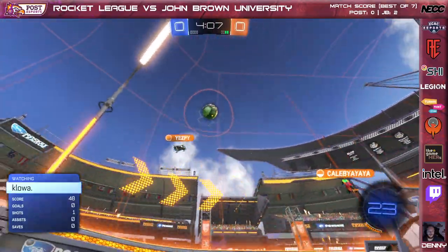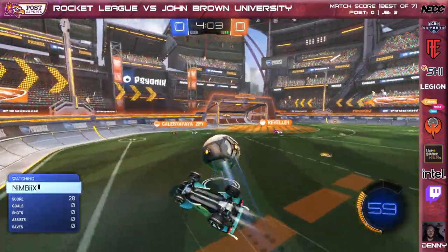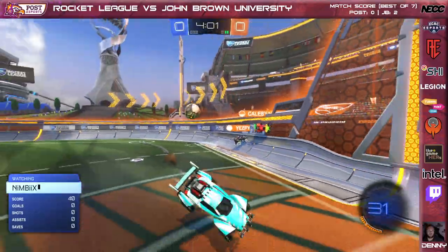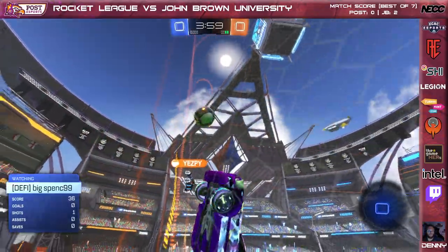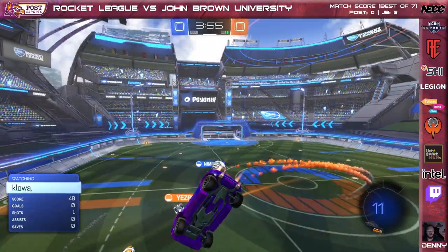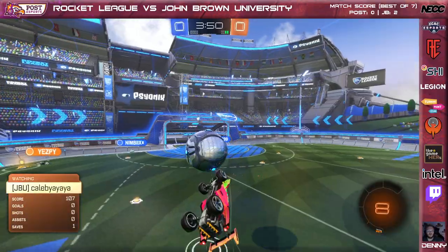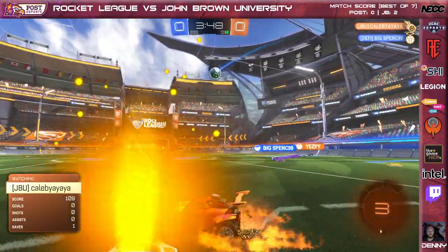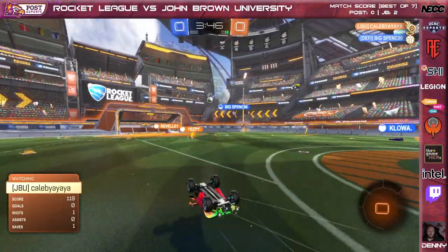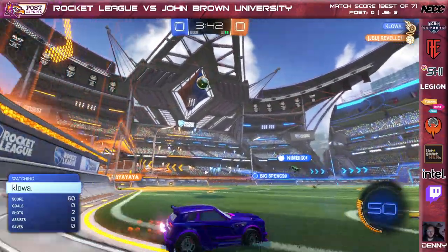Klowa into the corner. Leaves it for Caleb. Spencer, that's going to waterfall down. Yesby's there, though. Klowa waiting for his touch. Oh, this is awkward for NiMBiiX. Good turnaround 50, though. Now Caleb puts a shot on net. That's going to be right to Spencer. He's going to send it way down. Double. Not a bad touch from Klowa, but a good 50 from Ravel.